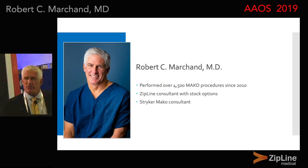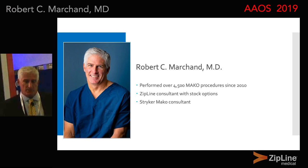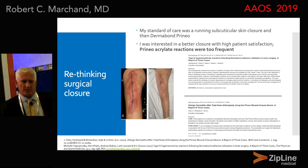I've performed about 4,500 procedures with the new ZipLine over the last year. We currently have disclosures and stock options, and I'm a Stryker consultant. One of the things I started thinking about with wound closures was that we used Prineo in the past.